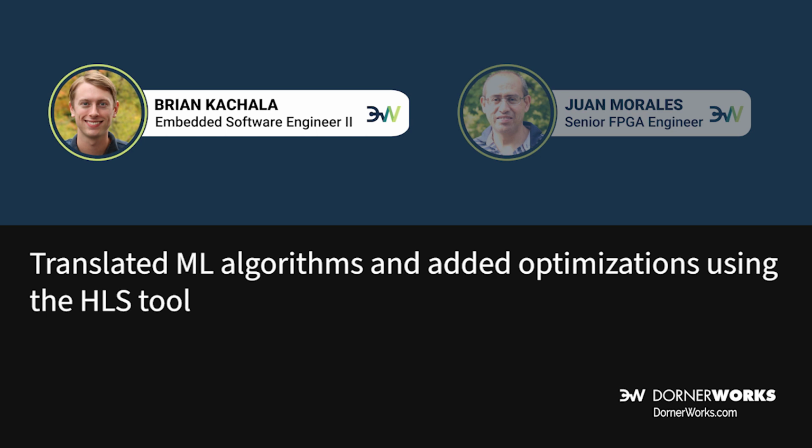And then on top of that, for the algorithm design, there are optimization tools that you can go through with the tool, and there are different directives that you can set on how you want the tool to lay out the algorithm on the FPGA. So I went through doing a bunch of iterations of that as well to improve the algorithm.